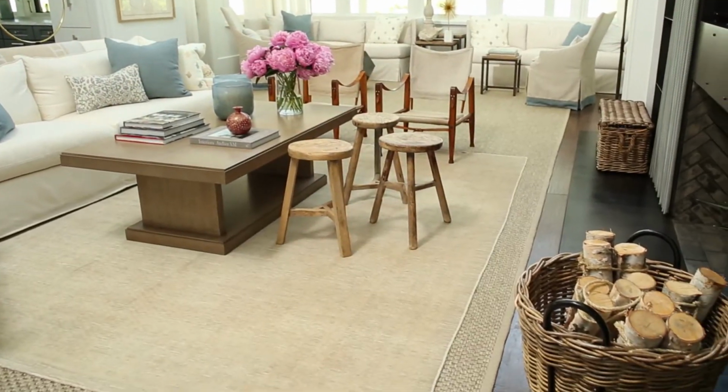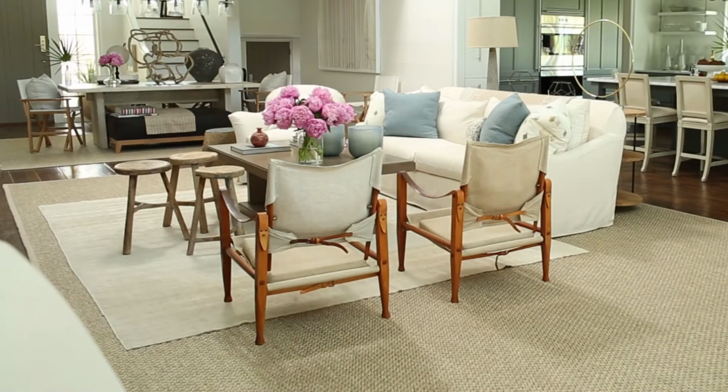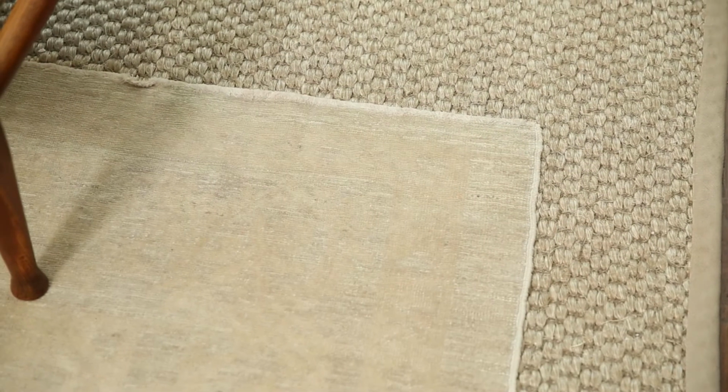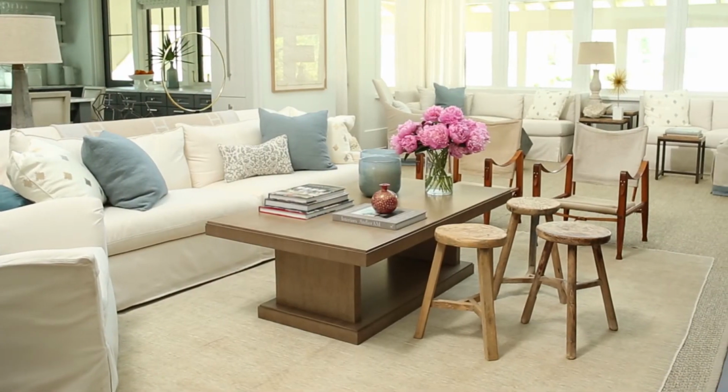There's a sisal rug that extends the entire size of the room, which is quite large. So to define that living space right there as its own seating arrangement, Suzanne placed another rug on top of the sisal rug, and this is more of an antique rug. It's very neutral, but kind of pulls together all the white and off-white shades in the room all together in one spot.